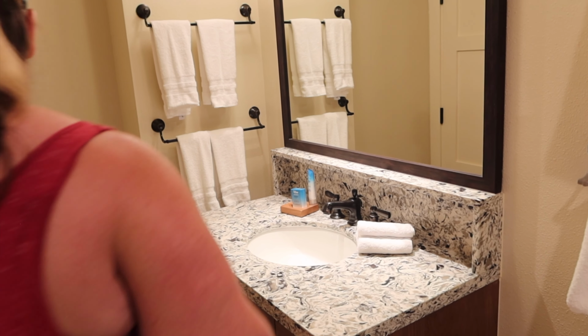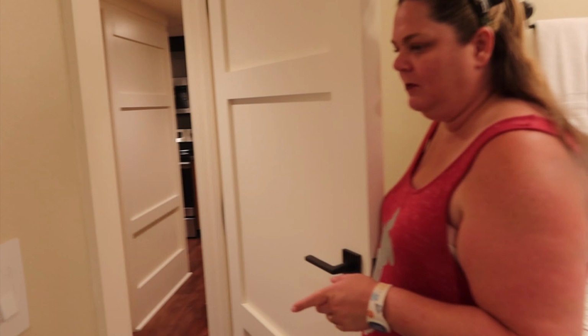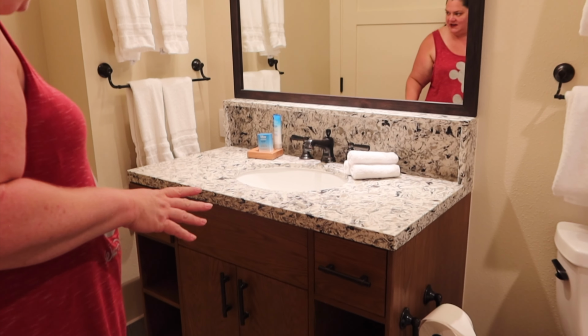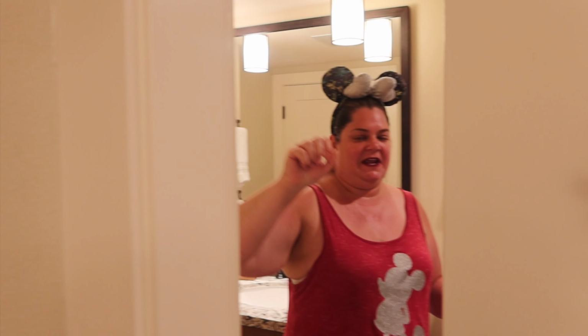This bathroom connects to the hallway so that those staying in the living room can use this bathroom too. But I like the fact that you can shut the door where you're at and close off the bathroom, and somebody could be getting ready or taking a bath in there.